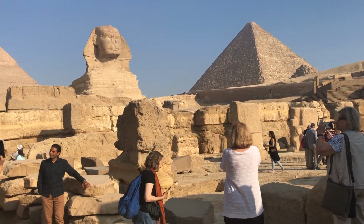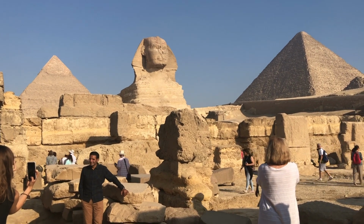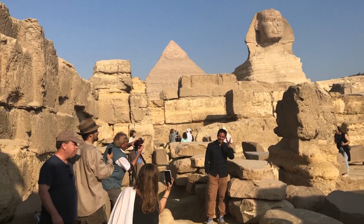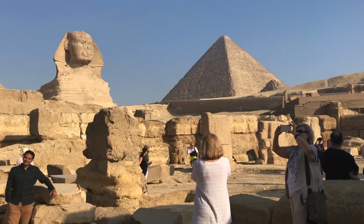I could probably spend a lifetime at the Giza Pyramid Complex. I'm not exactly sure how we got permission to get in here, but we got it. Look at that.